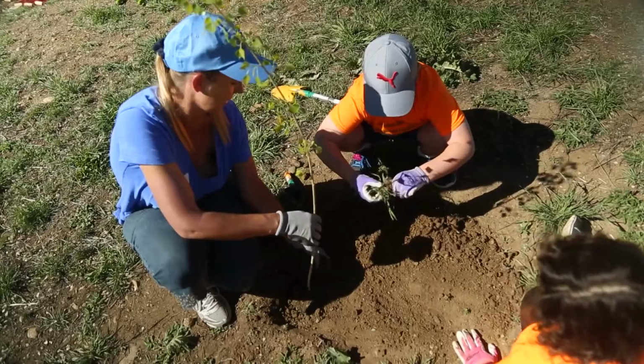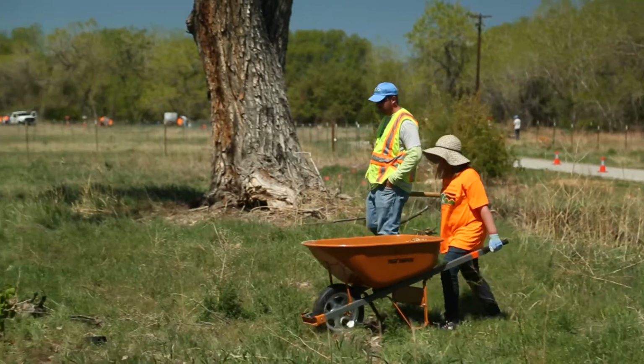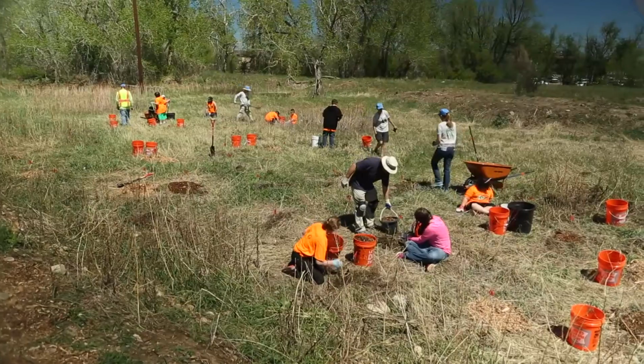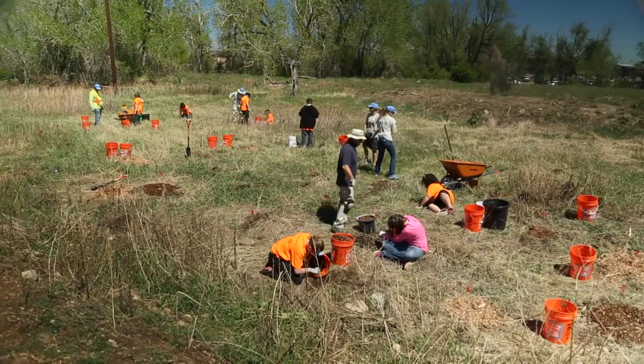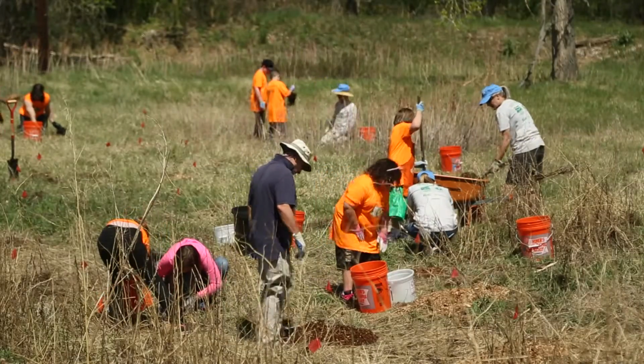Well, this is a neat project. This is something that's been in the making for a number of years here, and I think it's just building on the momentum of the projects that the Institute for Environmental Solutions and the City of Wheat Ridge have teamed up on over the years. So this is just another culmination of a great planning effort and a great partnership effort in the Wheat Ridge Greenbelt. There were 3 different activities.